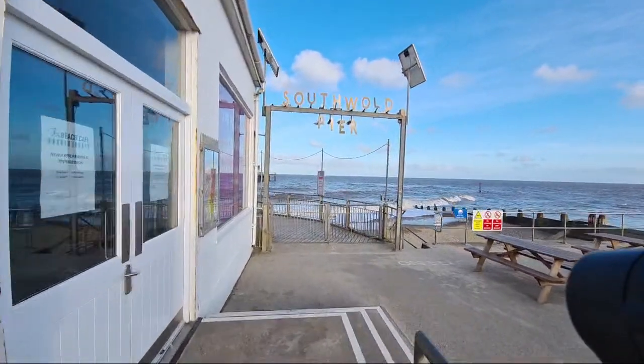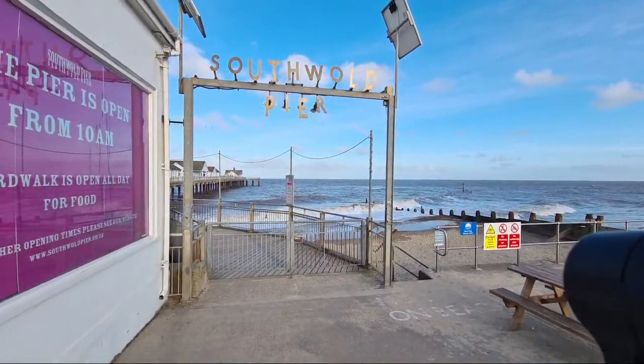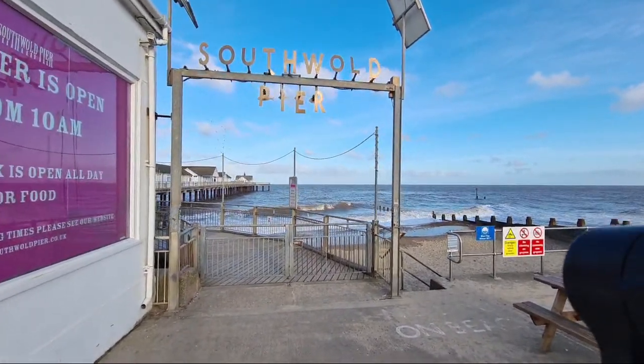One day I will come back and show you Southwold Pier. It's one of the most unique piers definitely in the UK.